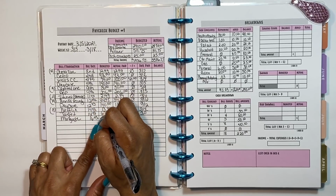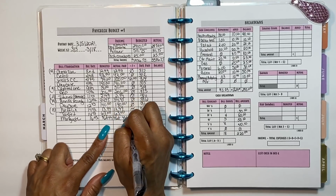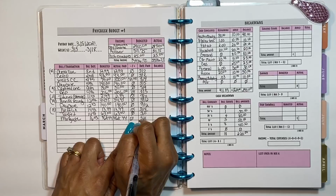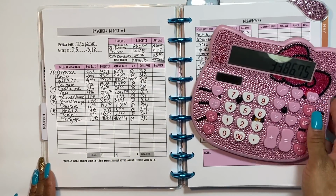And that is for $468.44. Actual paid for $68.44. And then that was on the 5th. So let's go ahead and add up these numbers here.